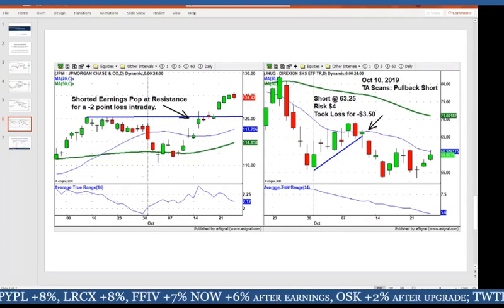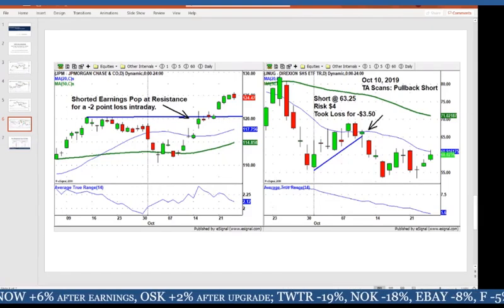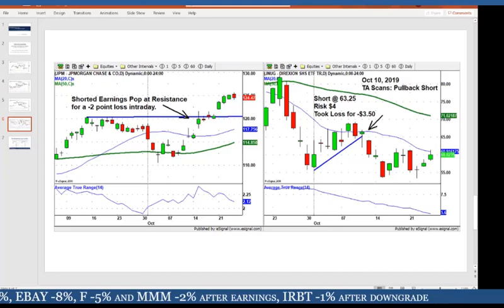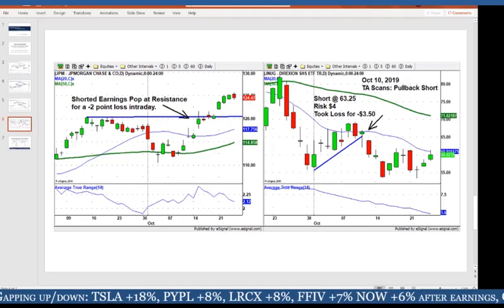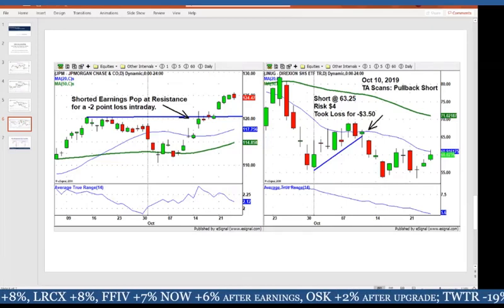The JNUG, this one was kind of disappointing because I had the right read on this one. It wasn't a counter-trend trade like JP Morgan was, where I was basically trying to fight against the running-up momentum. JNUG is the 3 times weighted gold miner ETF. And I was pretty bearish on gold going into October based upon the price action there. You can see it's almost like a bear flag pennant that was setting up there. It shows up on the TA page scans as a pullback short candidate.